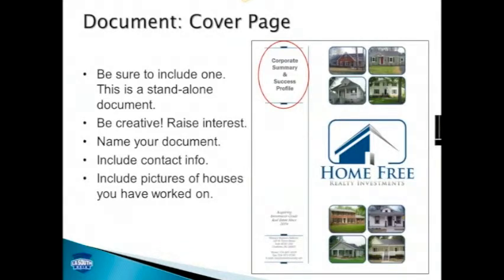So my words of advice regarding the cover page: be sure to include a cover page. This is the cover of your standalone document, so you want to make sure you've got a professional-looking one. Be creative to raise their interest. You want them to open the page, right? So you want to make sure it's interesting enough for them to flip the page on it.